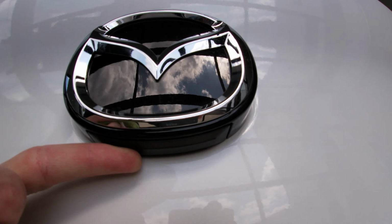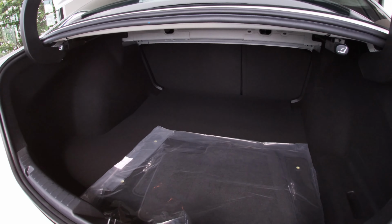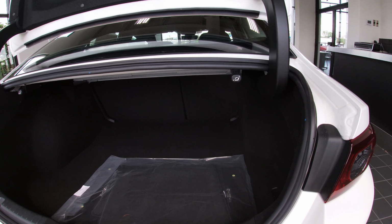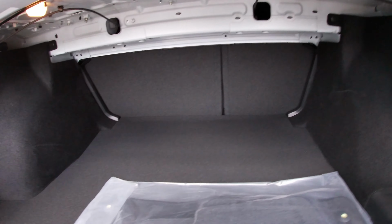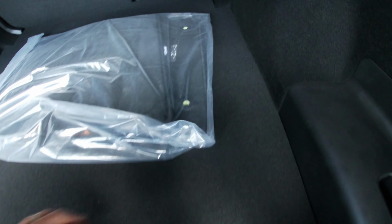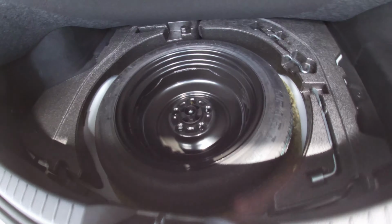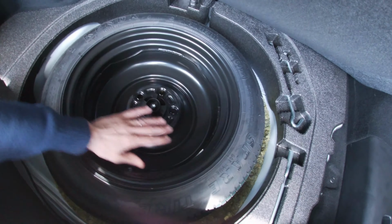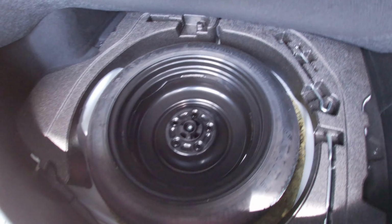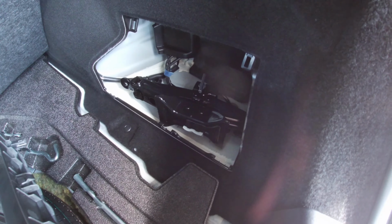Here's that button underneath for popping the trunk. And this is the biggest trunk that the Mazda 3 has ever seen. You still have your carpeted floor mats that attach to the floorboard. Then you have your temporary spare. Sometimes people put a first aid kit or jumper cables in this space here that's available. And there's your jack storage.